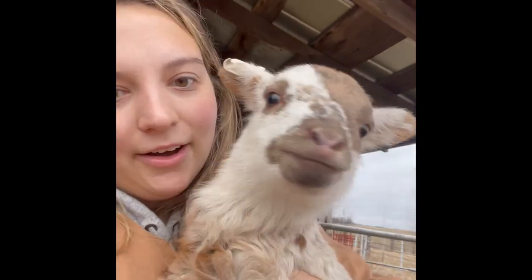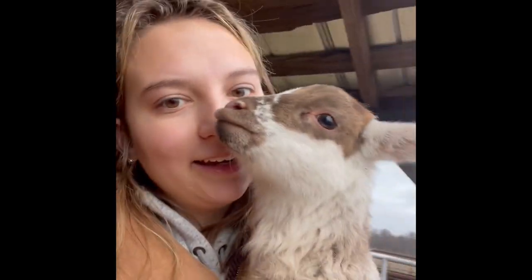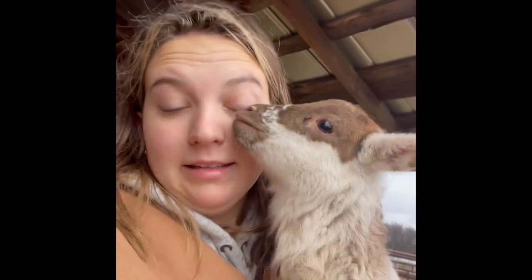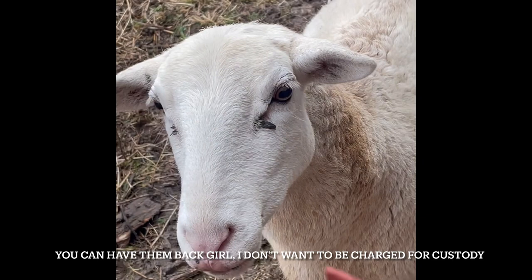The two other lambs just decided that they were being left out. Had to come in here and get stuck in here. Do you miss your mom? Let's go get your mom. You want to go get your mom? Yes, and I talk to my sheep. Yes. My baby. I'm not paying custody. Or am I paying custody? Dude, you just kicked me in the mouth. Oh, okay, okay. I'm going to stop videoing and give you back.